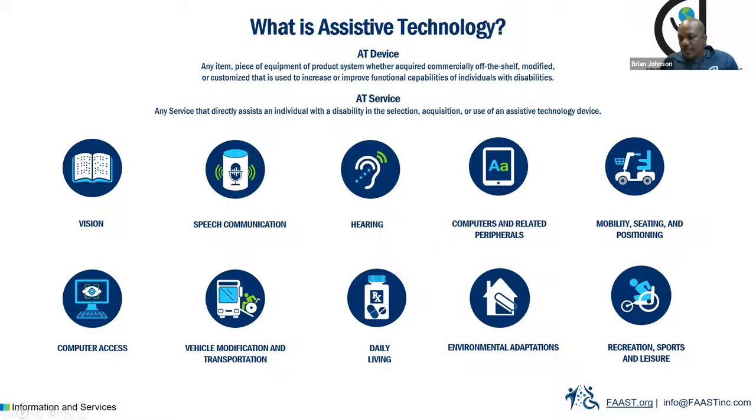So how is the technology broken down? When you think of technology, it can sometimes be a little overwhelming or cumbersome, maybe not knowing where to start. So there is a website, and I'm going to show you that in a little bit, but it's broken down into different categories: vision, speech and communication, hearing, computer related, mobility, vehicle modifications, activities of daily living, and environment adaptations. And like I said, you don't have to be experts in all these. You don't have to know what each of these are. Oftentimes I'm still learning on the fly myself. So if you just know that there's a need out there, you can go to our site, which I'm going to stop screen sharing and pull up real fast, and you can see what it looks like.